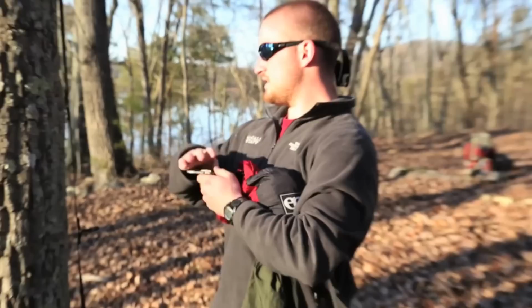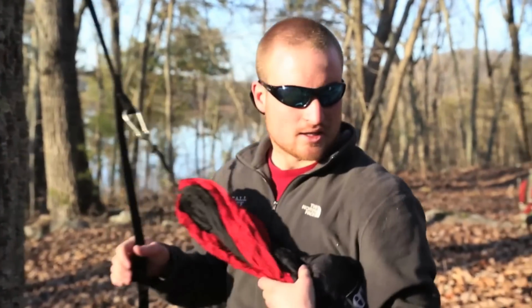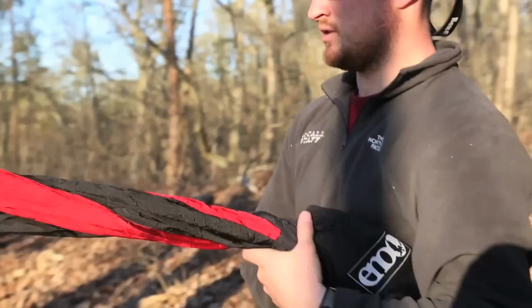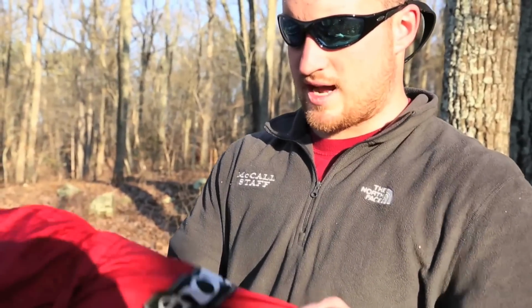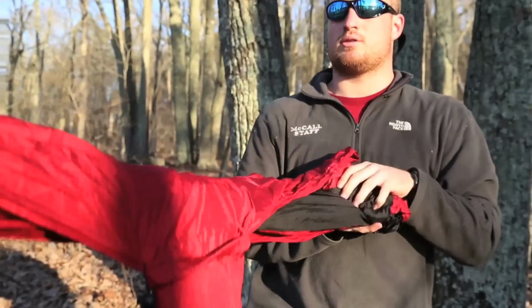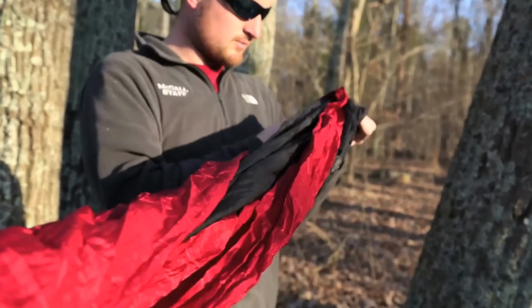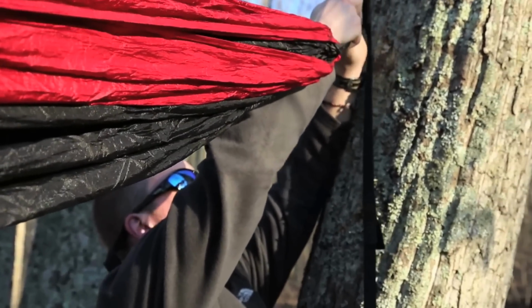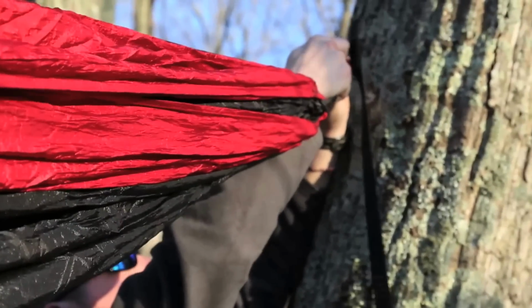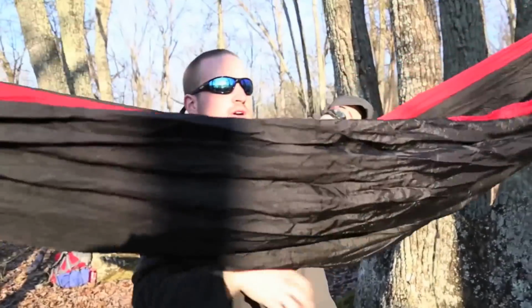Open her up. Pull one carabiner out at a time. Go ahead and hook that onto your slap strap, and just walk back with it. Let it unravel itself. Looking good, looking good, looking good. And about halfway through, you want to go ahead and grab the other end out of the bag and unroll it. Then we'll get to the other end right here. Hook it on, just like so. Get it on there. Boom. And that, my friends, is a very well hung Eno.